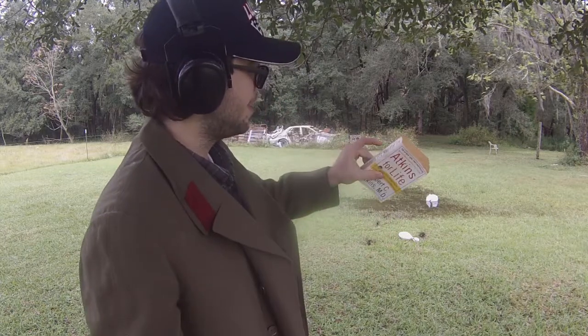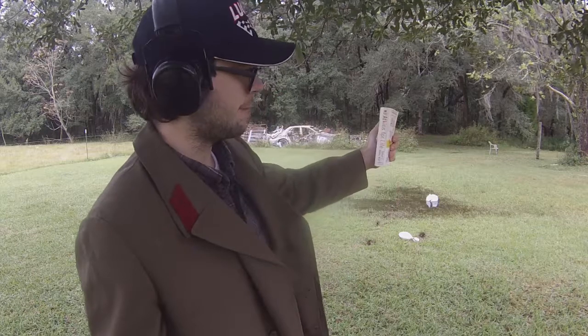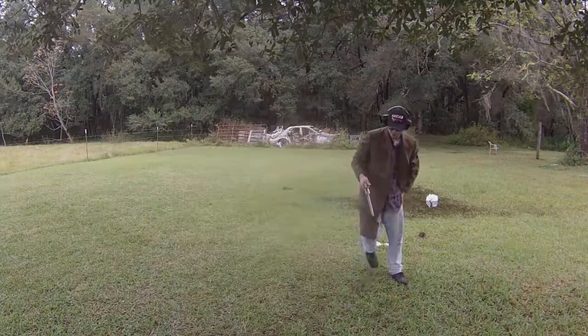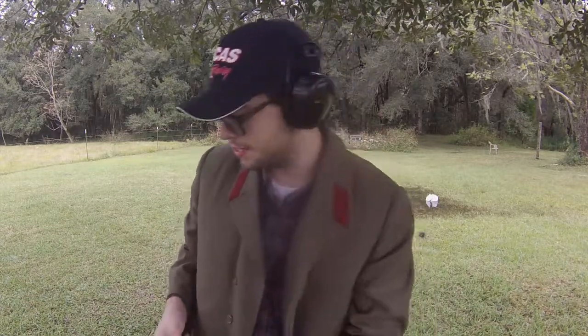What am I going to do? I was going to say I'm going to try and set it up like this and see if I can shoot it like that, but I probably can't. I can try it though. Our 44 Magnum passed right through the book, into the bowling pin, and the bowling pin stopped it again.